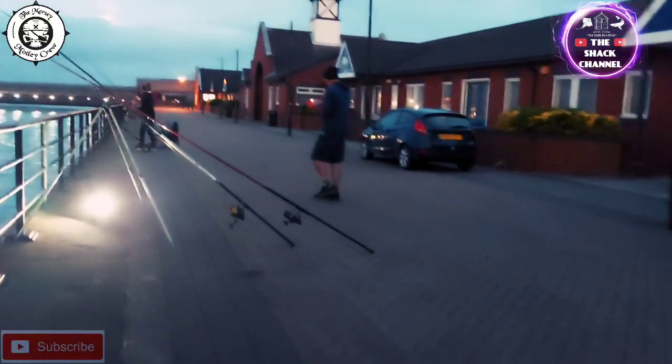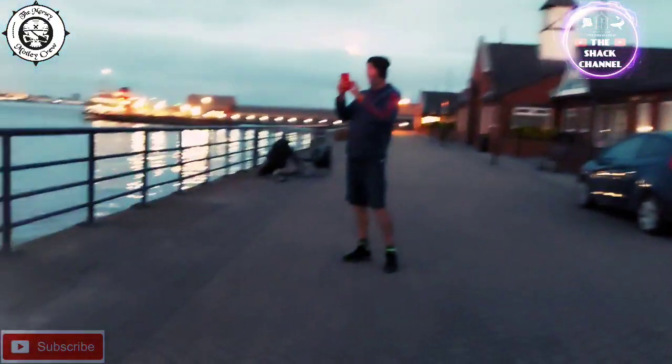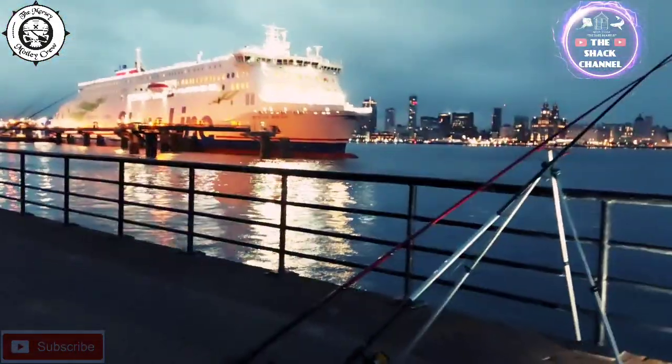Alright, let's take a walk down yonder, see how everyone's doing. It's an hour before high tide. Chris has got a cracking set up there. There's a good picture in it.